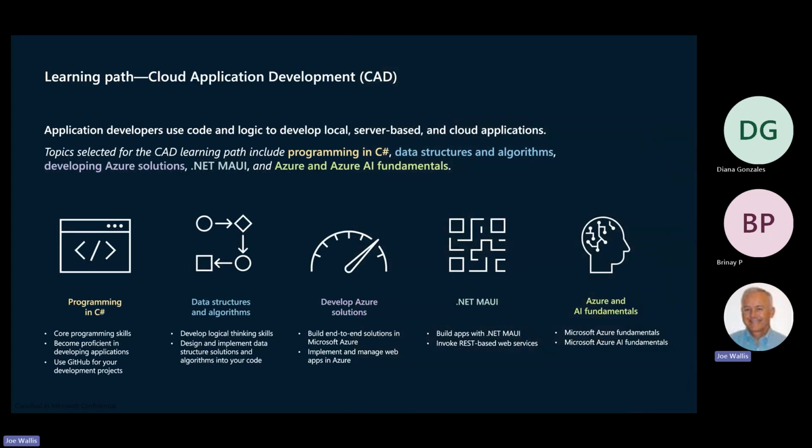So the learning path is cloud application development. So it's software development in the cloud environment. Our cloud platform at Microsoft is Azure. So you'll be doing everything within the Azure cloud environment. Application developers use code and logic to develop local, server-based, and cloud applications.